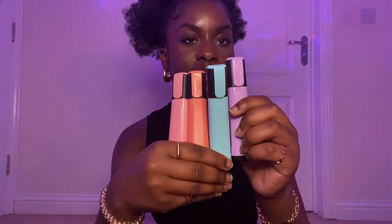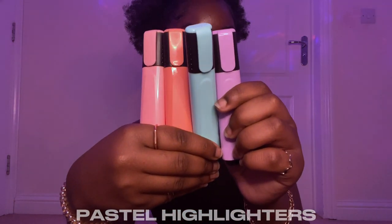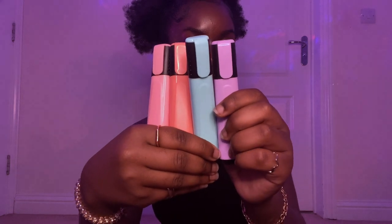I think I might do a mini what's in my pencil case as a YouTube short that I'll post after this, but I'll just quickly show you guys some of the stuff that I have in here. First of all, we have some highlighters from Wilko, and I have the pink, orange, blue, and purple one.